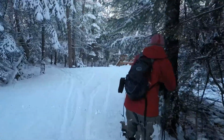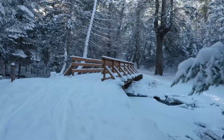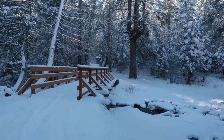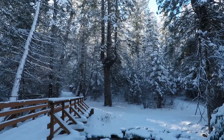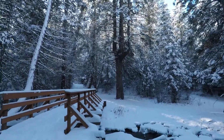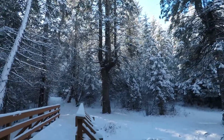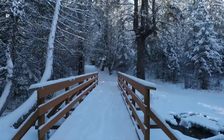We're at this new bridge they put up. It's very nice. And my favorite fork tree has 4 different forks going up. Don't miss that. It's the coolest tree. I've always pointed it out to people when I'm by here.